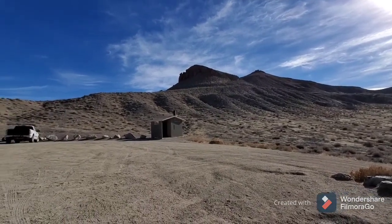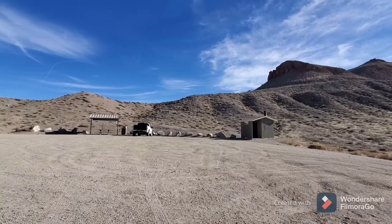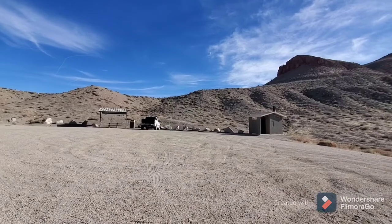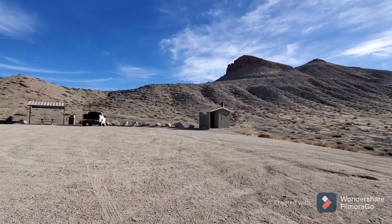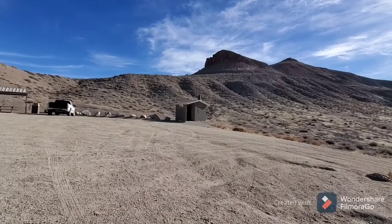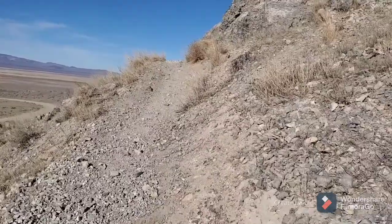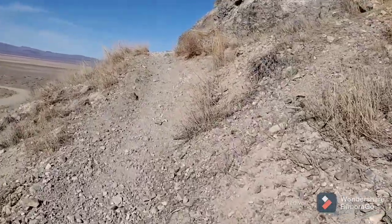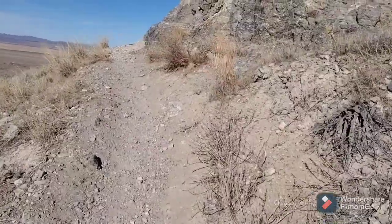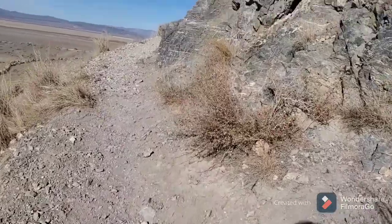And here's the little park area, and my old truck sitting up there. And that's my daughter over there. She was kind enough to come with me today. So let's get going up the path and see the cave. Okay, this is a little bit of a steep trail. You can't really see how steep it is in the video, of course, but it's a good incline.